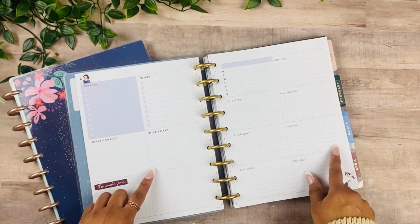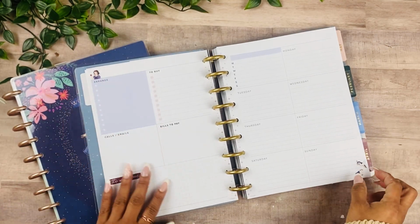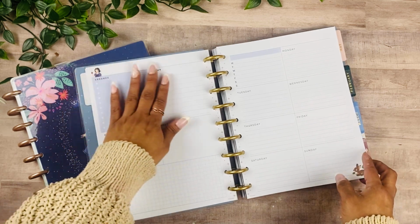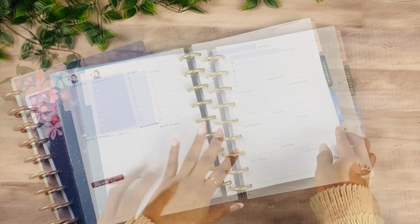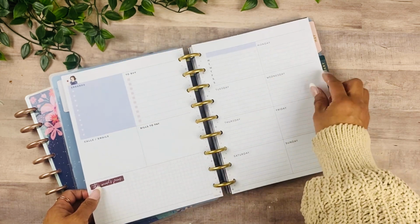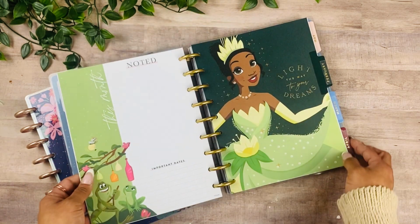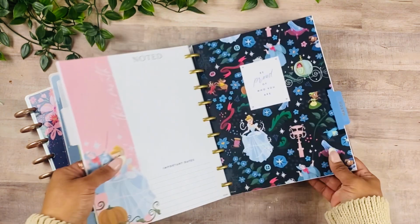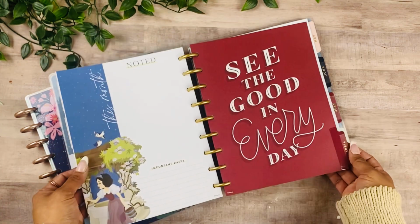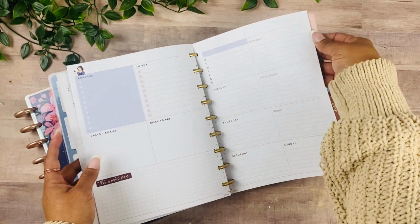Now this one has the dashboard layout, so more of things to buy, bills to pay, and things like that. So I probably won't be using this side too much, and so maybe do a little bit of gratitude as well, because we have just a small little space to write something down and then put some little pictures in there as well. So I absolutely love the princess theme. I think it's so pretty, and I'm just excited to see it all full of memories and pictures.